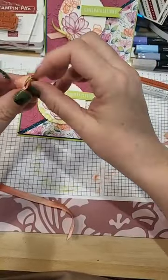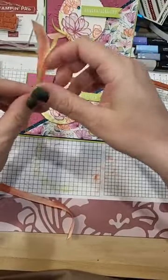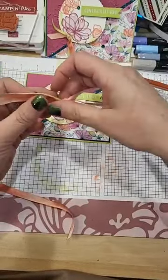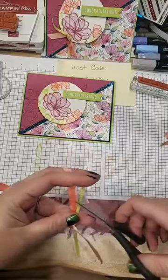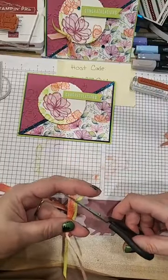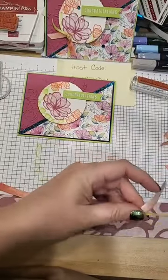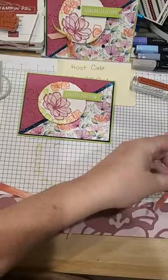I love playing with ribbon. You know that. If you know me, or if you've seen my craft room, it is true. I do have a custom made ribbon wall. I'll show it to you if you want to see it. It's very cool. And yes, of course I keep it in.